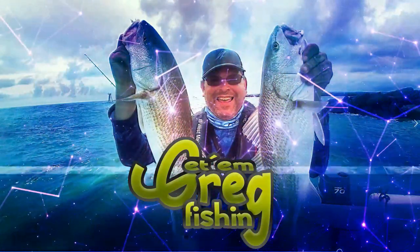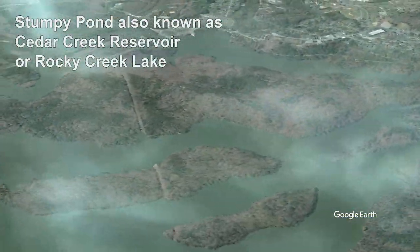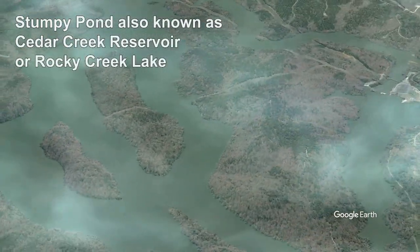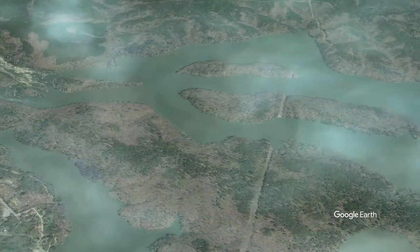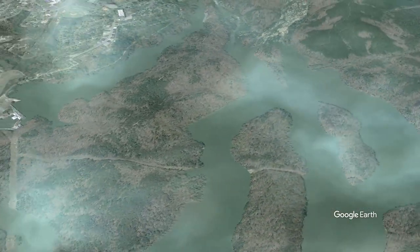You know what time it is. Today, we are on Rocky Creek Lake and the Cedar Creek Reservoir, which is a 847-acre man-made lake on the Catawba River. It is also known as Stumpy Pond and is a favorite spot for crappie fishermen and kayakers. Stumpy Pond sits between Fishing Creek Lake and Watery Lake along the Catawba River Basin.